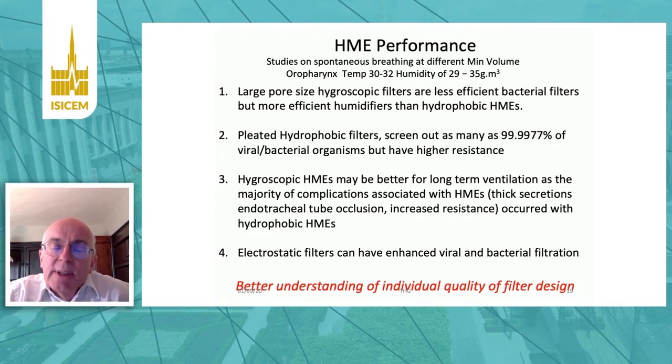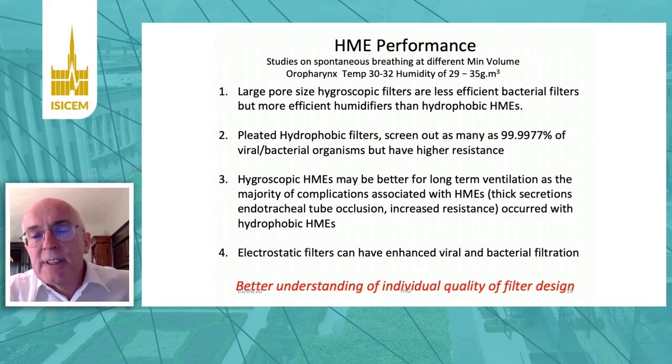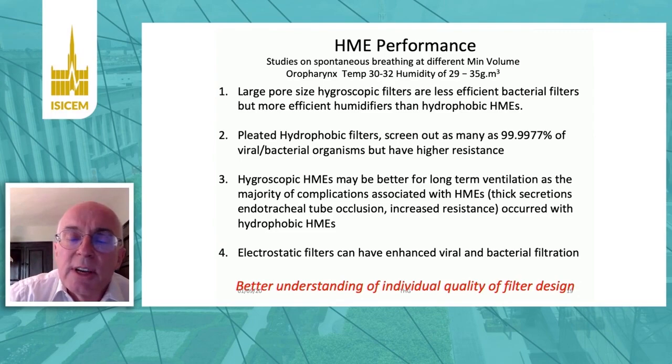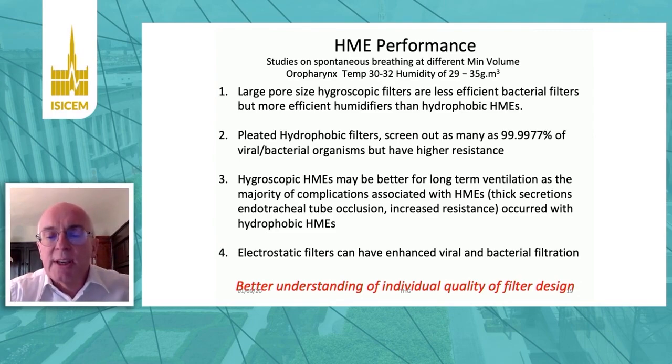And you can get HMEs that are purely HMEs. They have poor filter qualities, and this is to allow them to have low resistance. As you start to use hydrophobic filters, which are pleated to improve the filter quality, they are more prone to blocking. So HMEs that are hygroscopic would be better for long-term ventilation, as the majority of complications associated with HMEs, thick secretions, endotracheal tube occlusion, increased resistance, occur predominantly with hydrophobic HMEs.